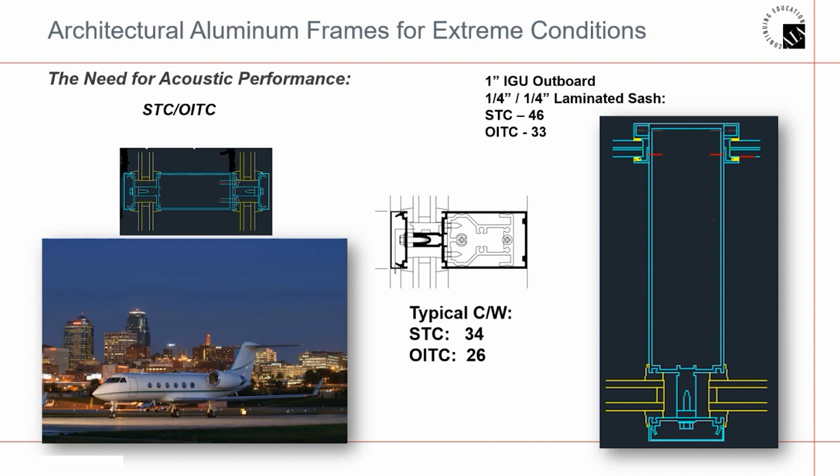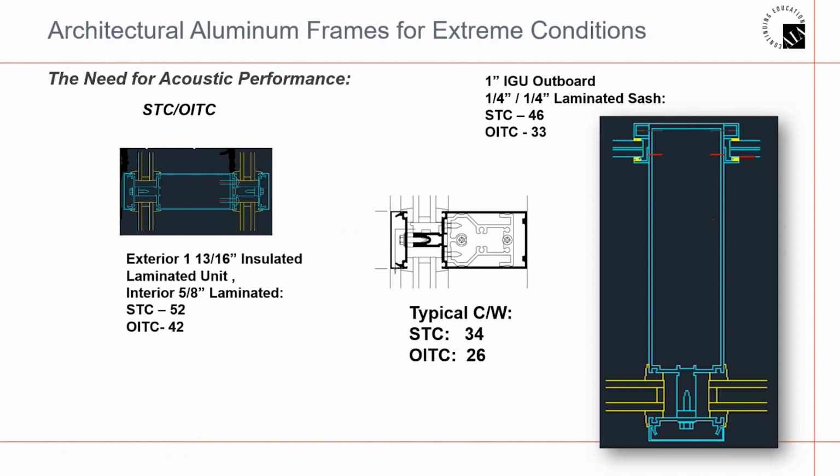You can see that adding the second layer of glass with a stop and sash will greatly improve the acoustical performance of the system. The detail here in the upper left is a dual glazed curtain wall system. This is a curtain wall that has glass pockets on the exterior and on the interior to maximize the disruption of sound waves passing through it. This dual glazed configuration yields an STC of 52 and an OITC of 42.